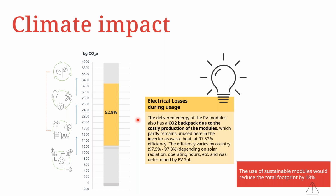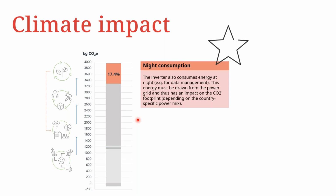So the goal here is really to increase the efficiency of inverters, which is basically not possible because it's already very good, and to decrease the carbon footprint of PV modules. That's the way to go.